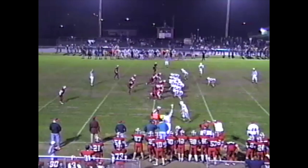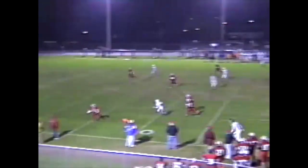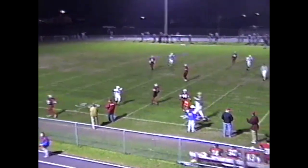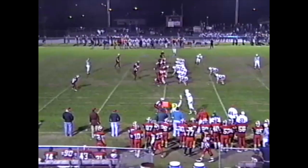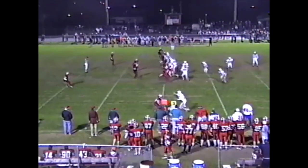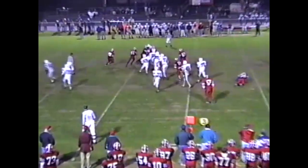2nd down and 11, Ogdensburg, as we start the 4th quarter on their own 49-yard line. Tennessee with all day to pass, he throws it away. You're going to know that they're going to throw a screen, either the middle or off to the right or left. 3rd and 12, OFA at their own 49. Here is a handoff to Blevins at the 50. And that'll about do it.